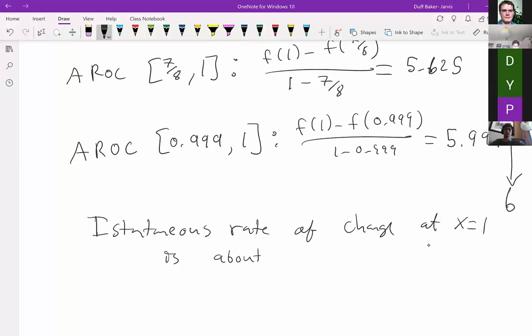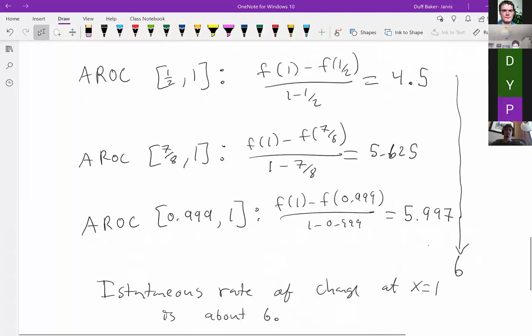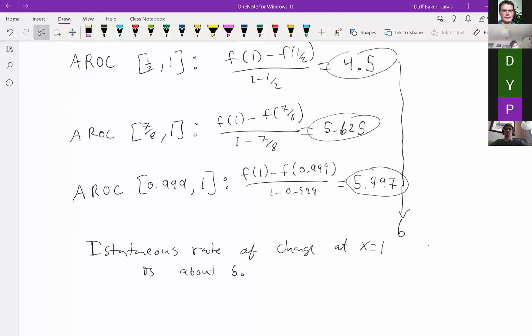Turns out it is exactly 6. And we'll figure out how to do it exactly later. But this is sort of just the process. If you want to figure out what the instantaneous rate of change at a point is, you have to approximate it using smaller and smaller intervals and see what they are approaching. And the shorter the interval, the closer to the actual answer it should be. And this process will be called the derivative. And that's kind of what we're trying to get to here.